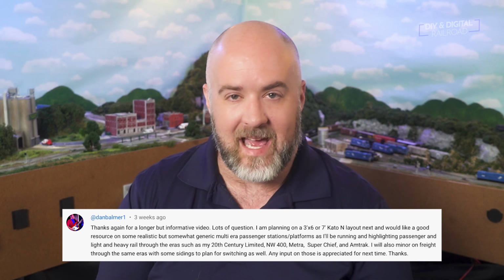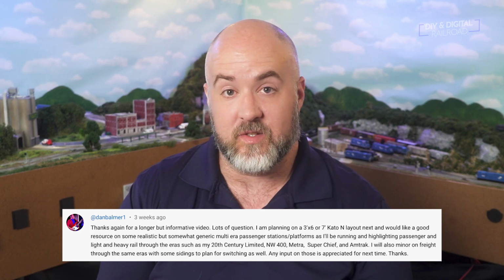So that's what I have, is I just have an insulation between the 2 main sections of my layout. Dan Balmer asked an interesting question about multi-era passenger stations, as he wants to be using a lot of passenger rail in his layout with things like the 20th Century Limited, but also the Chicago Northwestern 400, Metra, all of these kind of things.